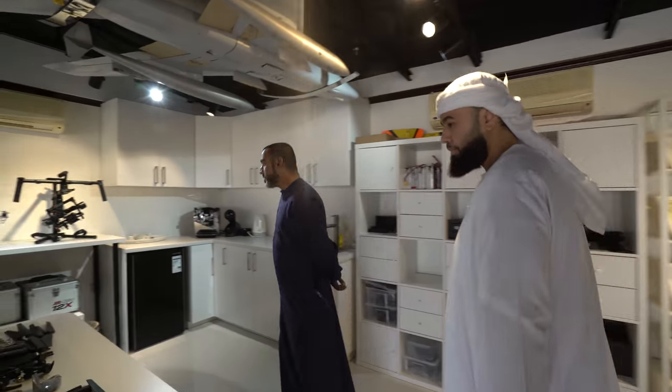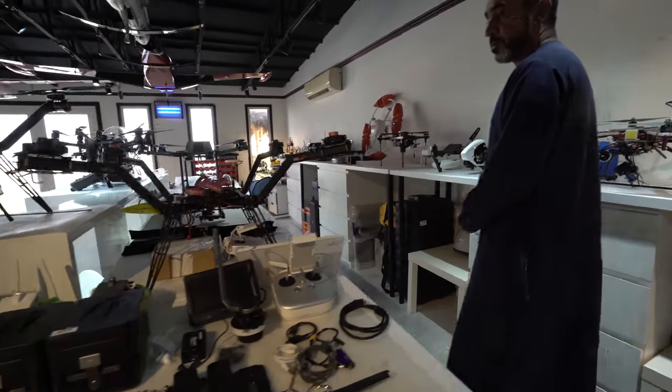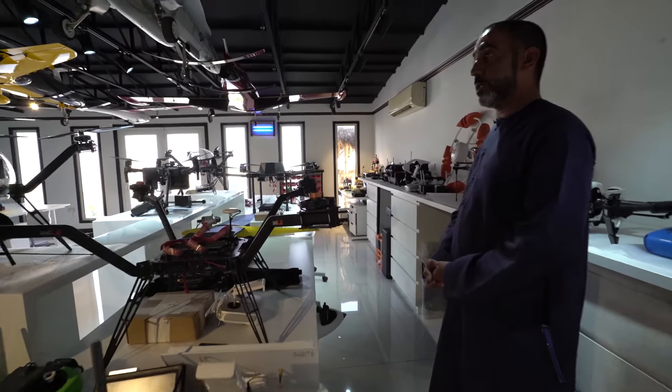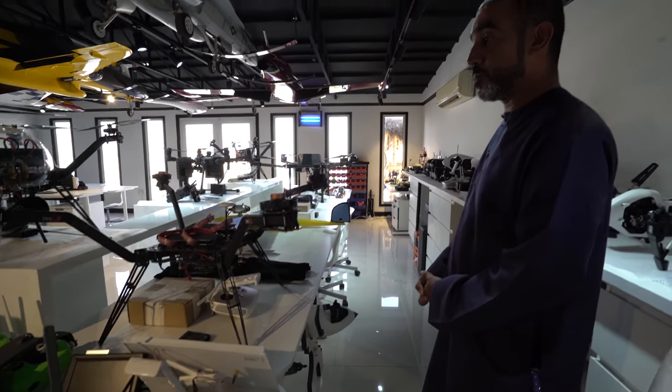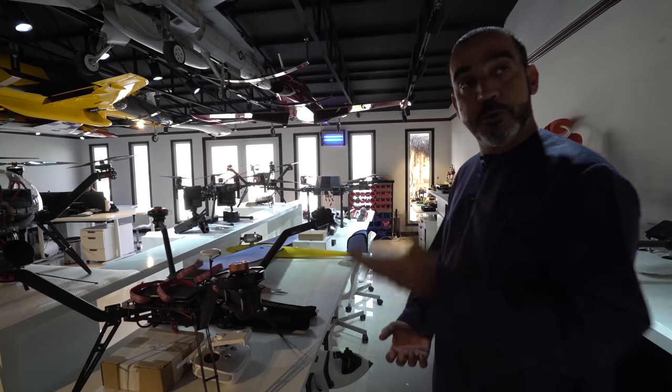Okay, so what else you got here? These are all prototypes? This part of our office is usually for aerial photography and for innovation. We always try to come up with new solutions, new things to be used in the market where we can make proper use of them.